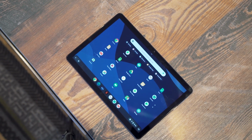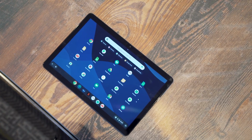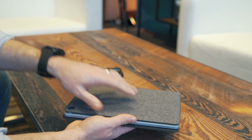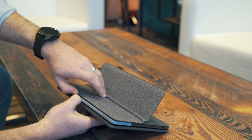Now, we've seen this combination before, with Google attempting it with the Pixel Slate back in 2018. But Lenovo is keeping the IdeaPad Duet as a budget-friendly option at only $280. And the kicker here is that the keyboard and the case, which also doubles as a stand, is also included in the price.